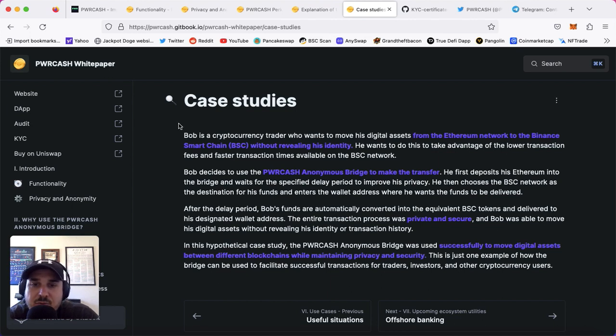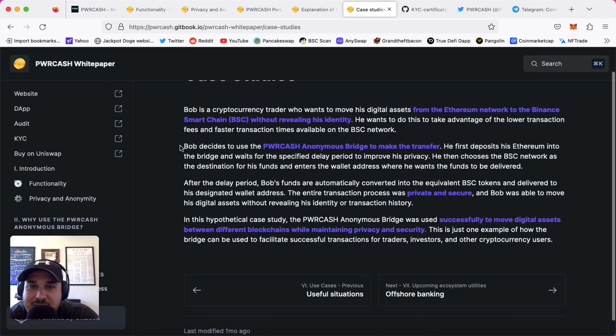So Bob is a cryptocurrency trader who wants to move his digital assets from the Ethereum network to the Binance Smart Chain without revealing his identity. He wants to do this to take advantage of the lower transaction fees and faster transaction times available on the BSC network, which that's definitely true. Bob decides to use the Pwrcash anonymous bridge to make the transfer.